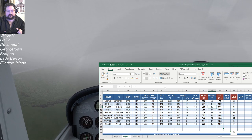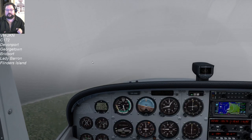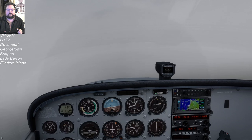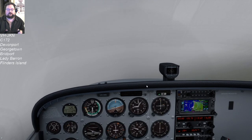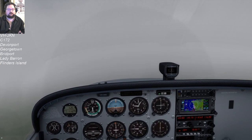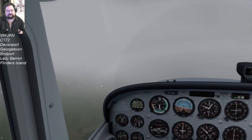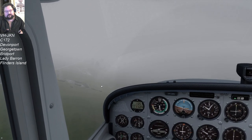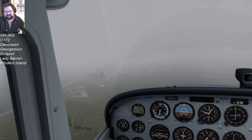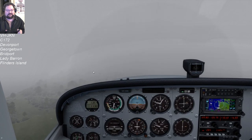Okay, time was 2:09:34. Devonport traffic, Echo Alpha Tango departs runway 06 to the east, Devonport. This is definitely special VFR kind of stuff. And when I say special, we might mean very, very special VFR. It's reporting 10-mile visibility, but it's got nothing. About 2-mile visibility at best.